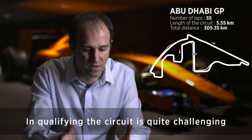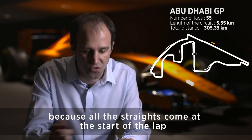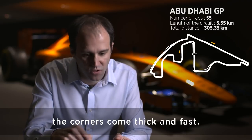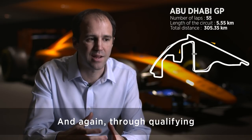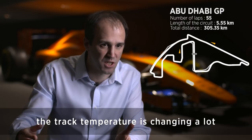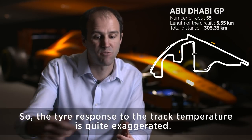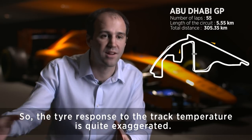In qualifying, the circuit's quite challenging because all the straights come at the start of the lap, and then at the end of the lap, the corners come thick and fast. And again, through qualifying, the track temperature's changing a lot and the tyres aren't recovering through that final sector. So the tyre response to the track temperature is quite exaggerated.